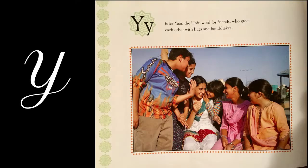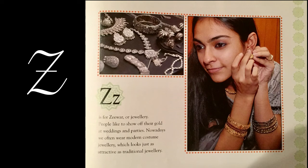Y is for yaar, the Urdu word for friends, who greet each other with hugs and handshakes. Z is for zewar, or jewelry. People like to show off their gold at weddings and parties. Nowadays, we often wear modern costume jewelry, which looks just as attractive as traditional jewelry.